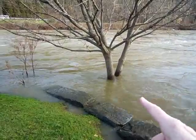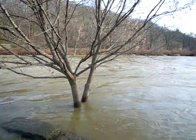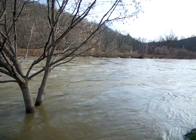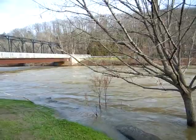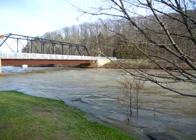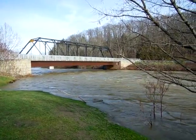And look how far the water is up on the tree trunks. Just watch how quick it's passing by here. A little bit of debris. I see some logs. The other day when I was here, I saw some ice floes, but I don't see anything today. But it's so cold. It got much colder.